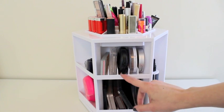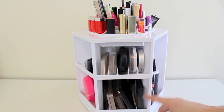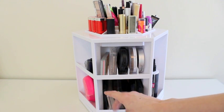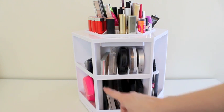The only thing is that this isn't very tall, so you wouldn't be able to fit, I don't think, MAC palettes in here. I know that I have some palettes by the Balm that don't fit in here, and a normal size Z palette doesn't fit in here. But again, these kind of staple items that a lot of people have, like the Naked palettes and the Pro palette, fit just fine.